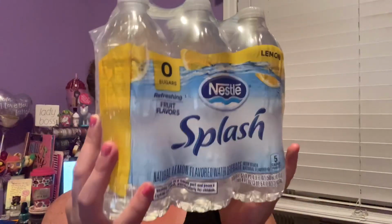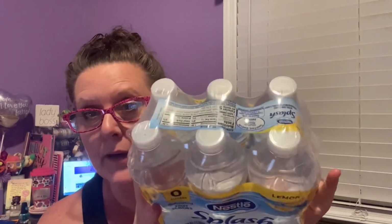Okay, water, a 6-pack of water. Nestle's Water Splash. It is in the lemon, and you get 6 bottles for $1. I did a double take. I was like, wow. So I picked up one in lemon. And then the other flavor is wild berry. I was like, oh, yum. So there you go. A 6-pack. That's insane. That's crazy, right? You have to be insane not to get something like that.